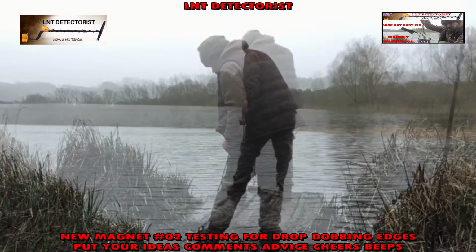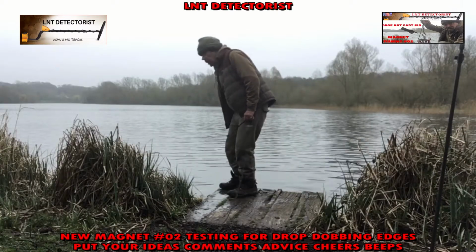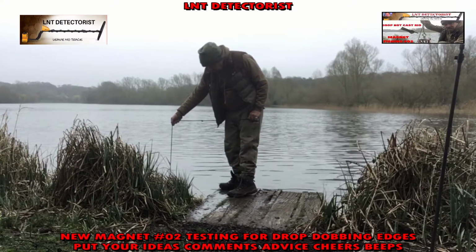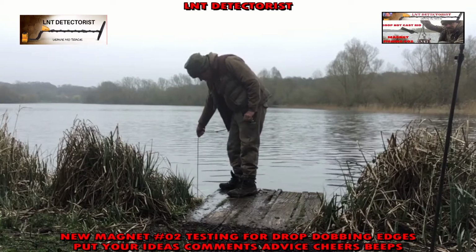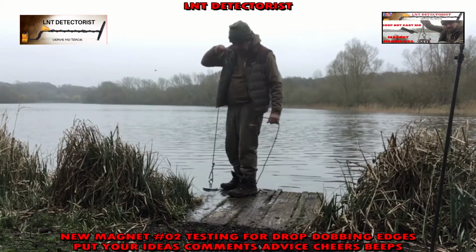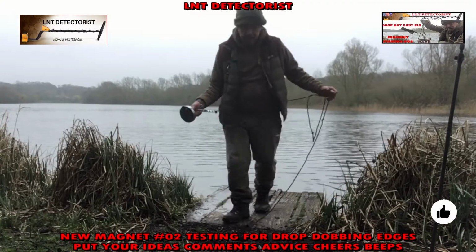Keep going all the way around. Every now and again, have a look. All the way around. And go out a little bit more. Just expand the circle a little bit more without too much strain on my back. Get out again, have a look. Oh, we've got something under there. Just have a look at what we got.